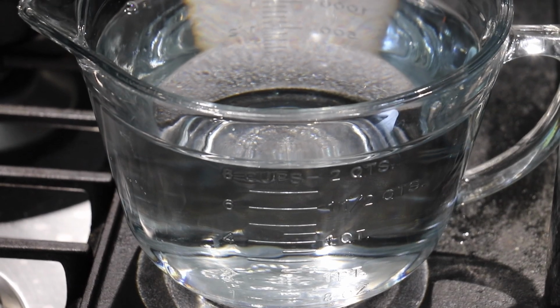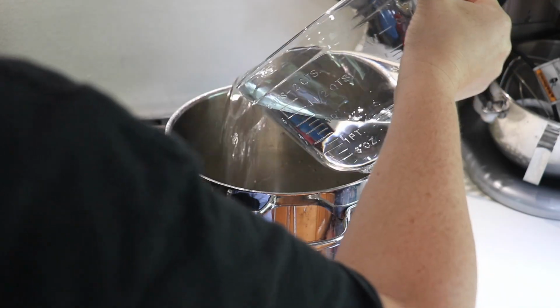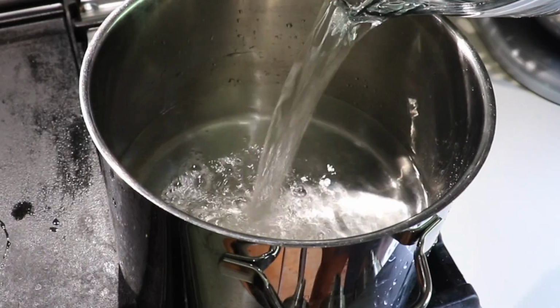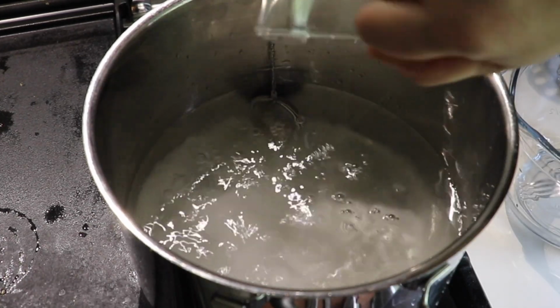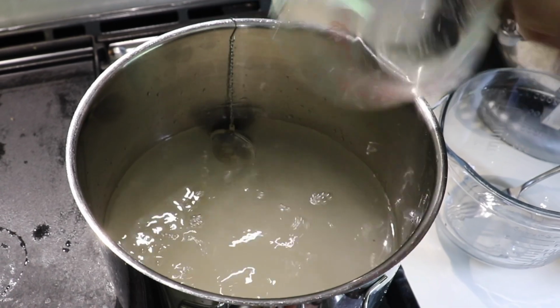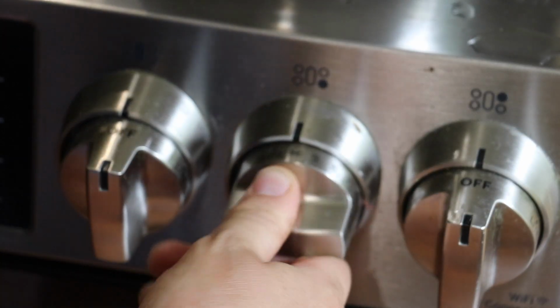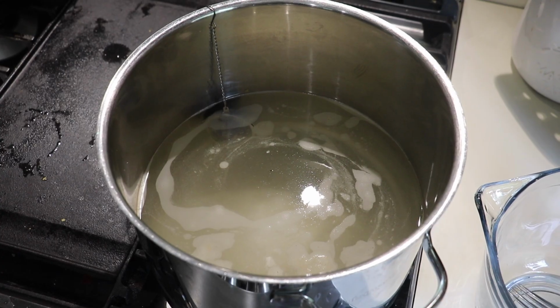In the pot, I add 8 cups of filtered tap water, 6 cups of white vinegar, 3/4 of a cup of pickling salt, and 1/4 cup of sugar. I give that a stir, and over medium-high heat, I bring this to a boil, giving the occasional stir to help to dissolve the sugar and the salt.